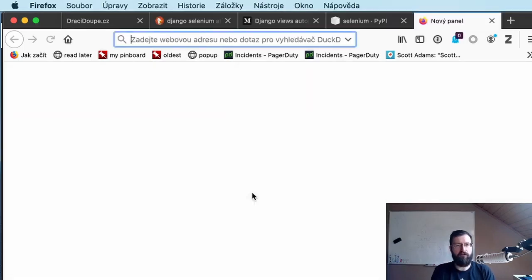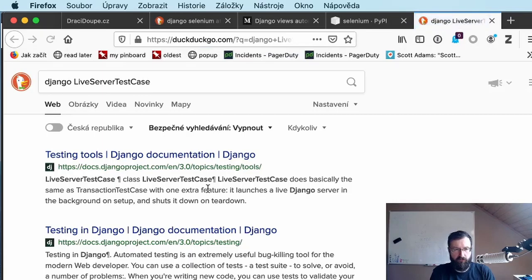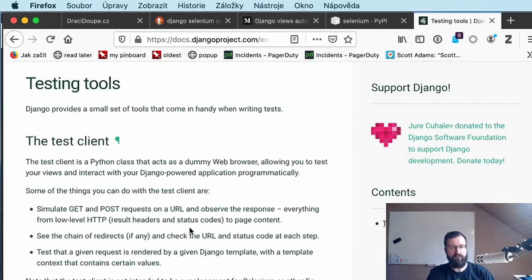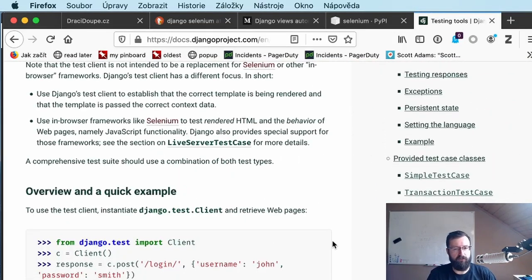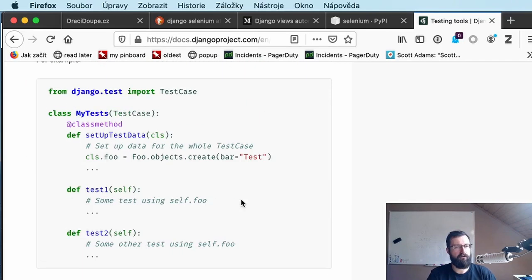Because the other problem, for Selenium to work, was that Django is never actually spawning the true web server. You can't really connect to the socket. So that was the main hack that I had to do. But it seems like things work now. There are provided test cases. There is a live server test case, but we don't have Selenium, but there is a Selenium example, perfect.